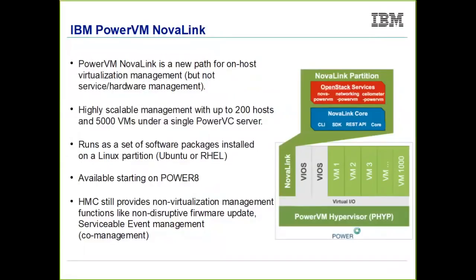So the HMC is connected, it sees the state of the server and all the LPARs and the virtualization state, but it's basically in a read-only mode. And we can switch that management back and forth between NovaLink and the HMC to be able to get some of those specific tasks accomplished, like the non-disruptive firmware update, etc. If you want more details on that, certainly can provide those, but this is just kind of a high-level view of what NovaLink brings to the table.